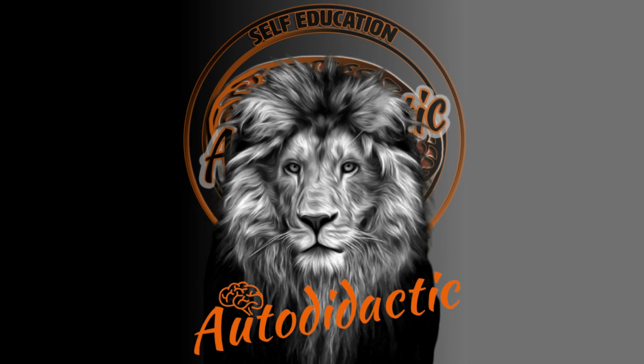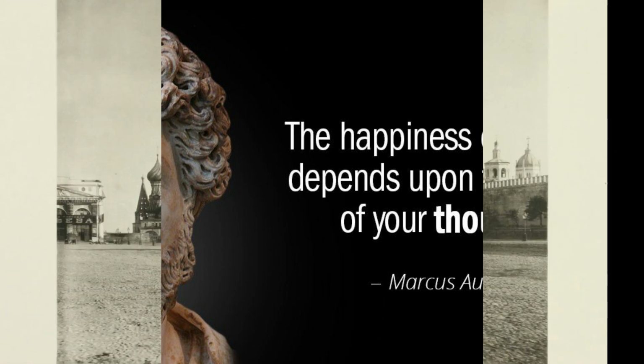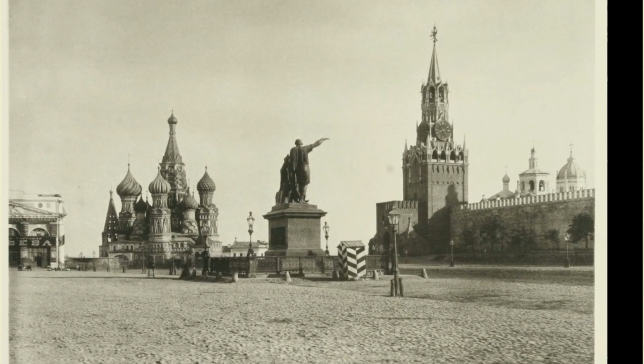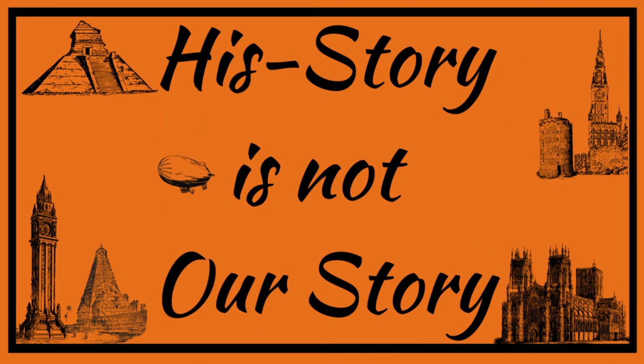And we need to be self-educated because if we're not, the only choice we have left is to believe what other people tell us. And today we are going to have a look at some photos from Moscow in 1883 and 1884. So let's get into this.